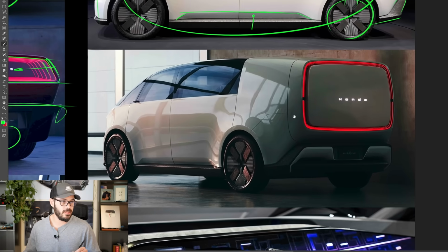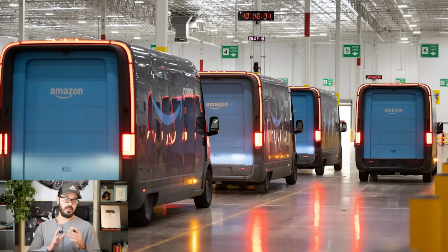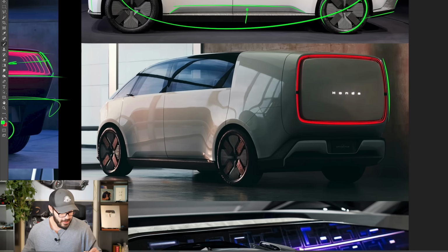Looking at the rear view, this is definitely reminiscent of the Rivian Amazon trucks. I'm not sure if you've seen them. I've seen them a couple of times out here on the street already, and I do think they look cool. They look very futuristic, and same goes for this. I do like this integration of the taillight. It's just a clean, still very product-designy feel to this, but it still has an automotive soul.